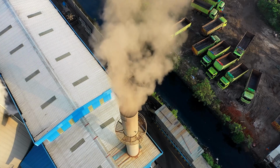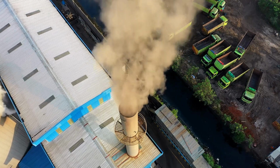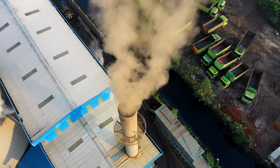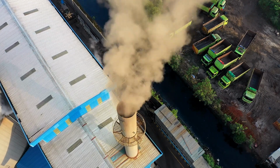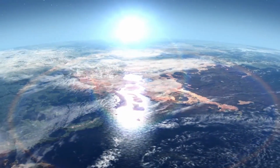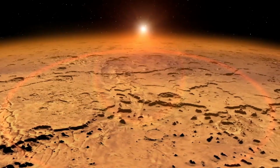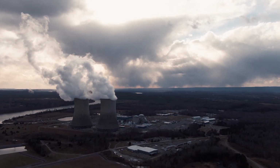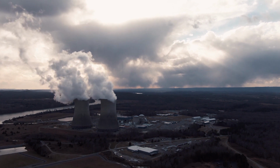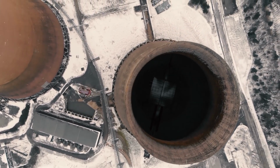Causes of climate change. The Earth's climate is determined by the balance of incoming solar radiation and outgoing thermal radiation. Greenhouse gases, such as carbon dioxide, trap some of the outgoing thermal radiation and warm the planet. This is known as the greenhouse effect and is a natural process that keeps the Earth warm enough to support life. However, human activities, such as burning fossil fuels and deforestation, have greatly increased the amount of greenhouse gases in the atmosphere, leading to a warming of the Earth's surface.